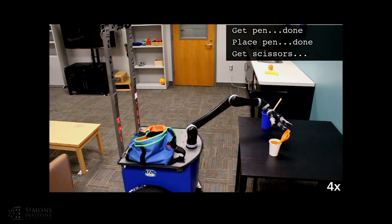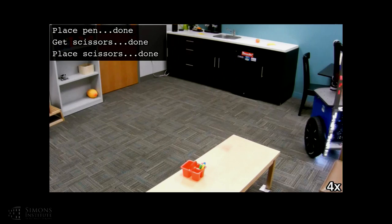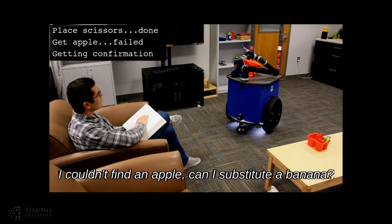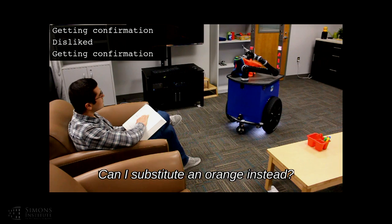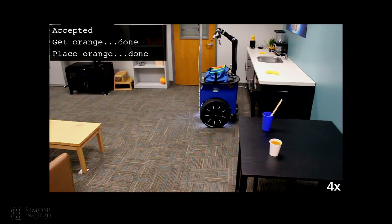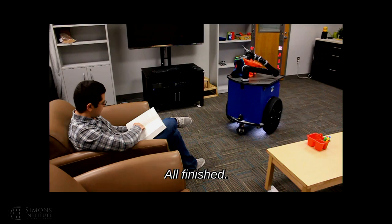And that's easy. We could filter that based on the robot's vision. We could learn user preferences as well. So for example, here we are going to have a user preference. I couldn't find an apple. Can I substitute a banana? No, I don't like bananas. Can I substitute an orange instead? Sure, go ahead. And so here, this is a different kind of error where the substitution that we were trying to make was just not liked, and the user didn't prefer it. And so here, all finished.